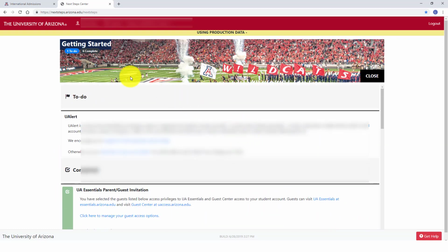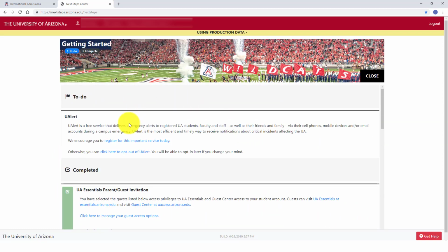In this particular case, for the Getting Started tile, you see a 1 to do. You can see it on this blue bubble. The UA alert is the 1 thing to do. So this student is being recommended, and students are encouraged and recommended to register for this important service today.